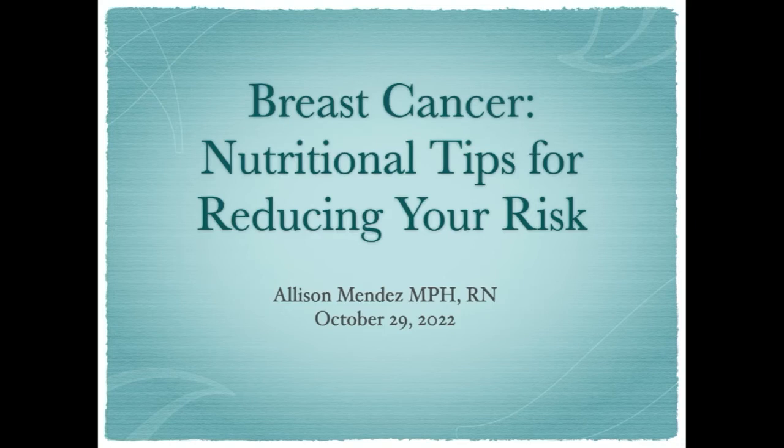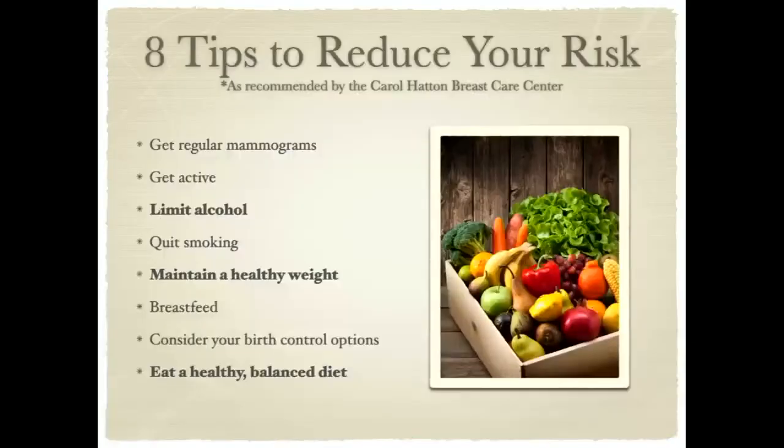The tips that I'm going to share with you are just about reducing your risk. They are from the Carol Hatton Breast Care Center, which is part of CHOMP. They were posted this month for Breast Cancer Awareness Month, and I'm just going to highlight and add to a few of them. So these are the 8 tips to reduce your risk.